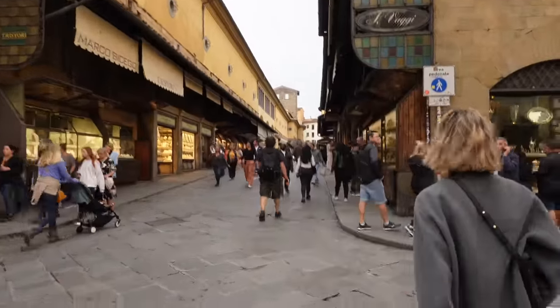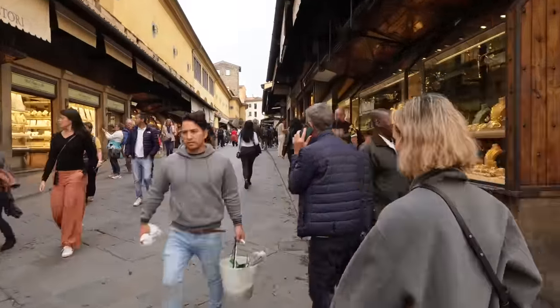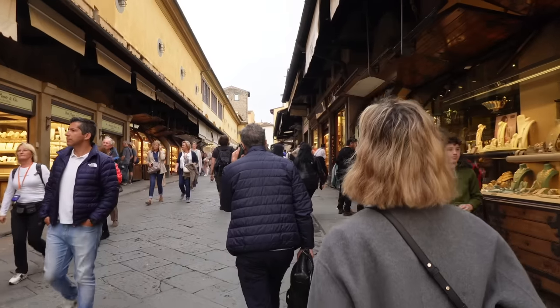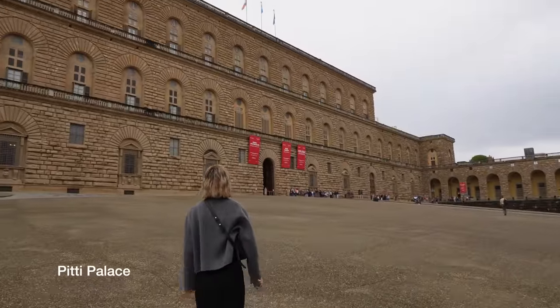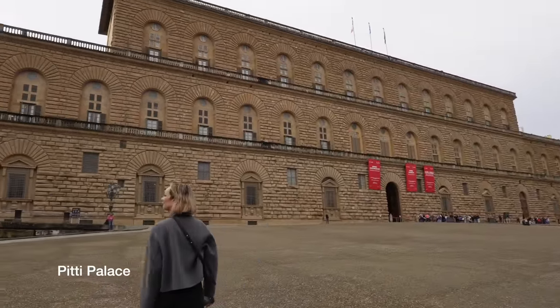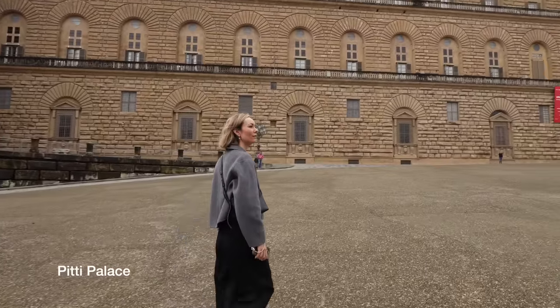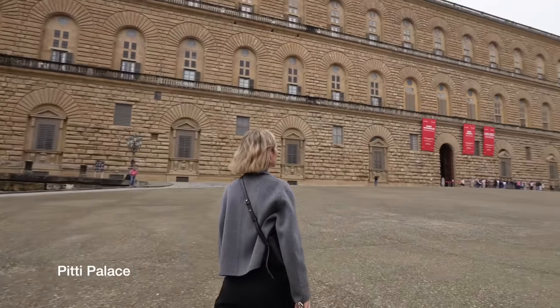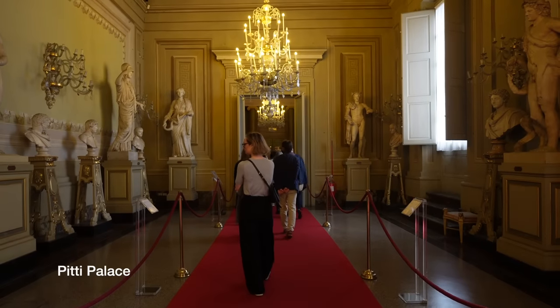It's a new day, and we're going to head across the Ponte Vecchio Bridge to go to the Pitti Palace. This place is incredible. The scale is unreal. The Medici family lived here for the majority of the time. They bought it in 1549, and it's where they kept their extensive art collection. Some of that's still here.